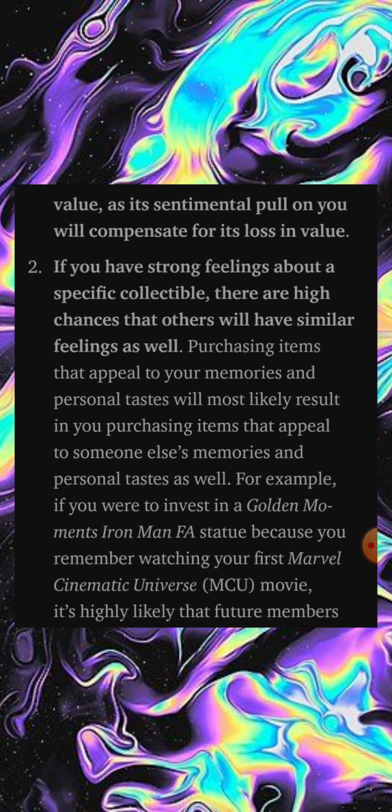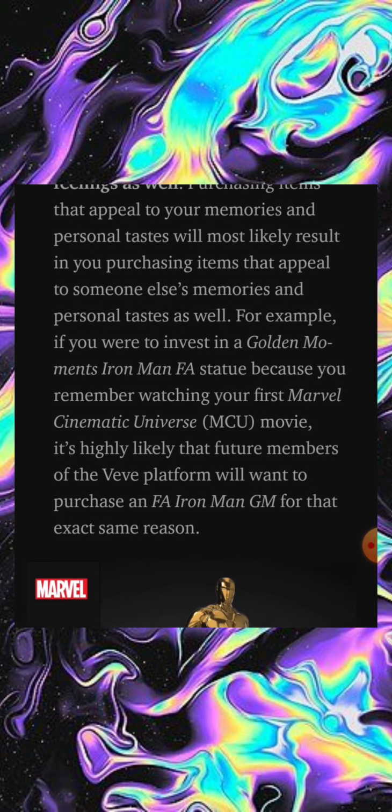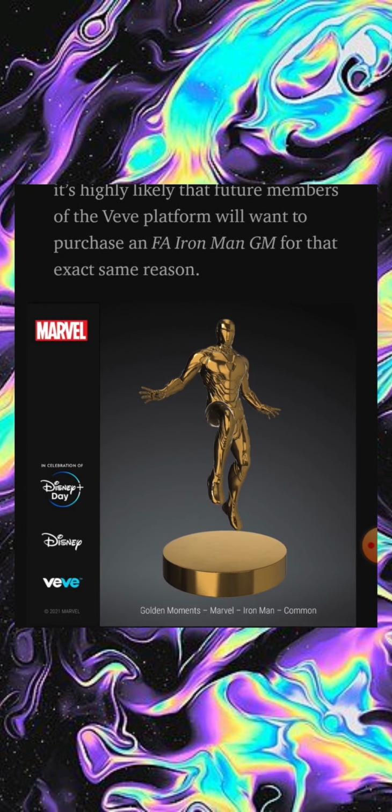Number 2, if you have strong feelings about a specific collectible, there are high chances that others will have similar feelings as well. Purchasing items that appeal to your memories and personal taste will most likely result in you purchasing items that appeal to someone else's memories and personal tastes as well. For example, if you were to invest in a Golden Moment Iron Man first appearance statue because you remember watching your first Marvel Cinematic Universe (MCU) movie, it's highly likely that future members of the Veve platform will want to purchase an FA Iron Man Golden Moments for that exact same reason.